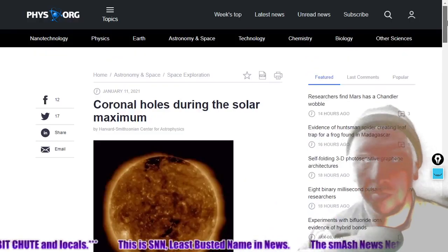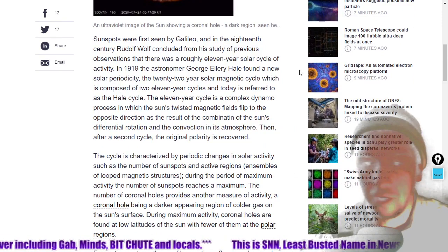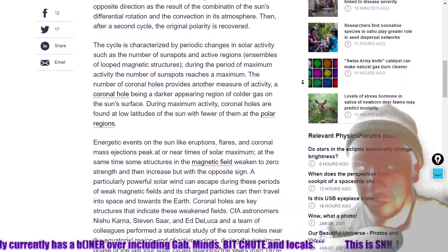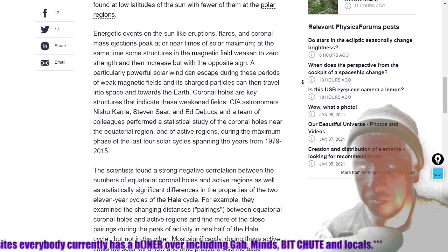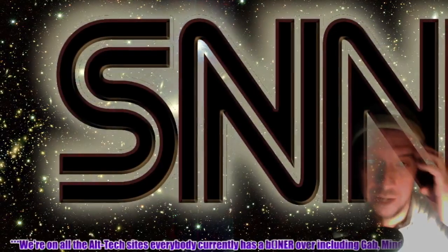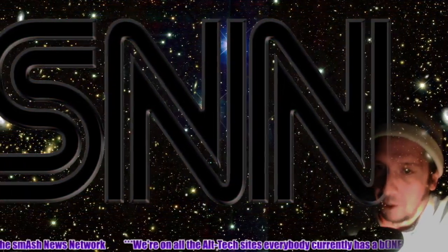You may find an article on phys.org today about coronal holes during the solar maximum. Now, the Hale cycle is one full polarity cycle. So 2 solar cycles are known as the Hale cycle, the 22-year solar cycle, where the poles fully do their full rotation. And this study shows a negative correlation between the numbers of equatorial coronal holes and active regions, as well as statistically significant differences in the properties of the 2 11-year cycles, perhaps caused by polarity.